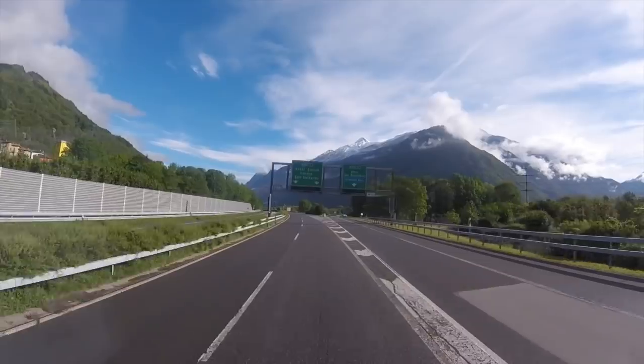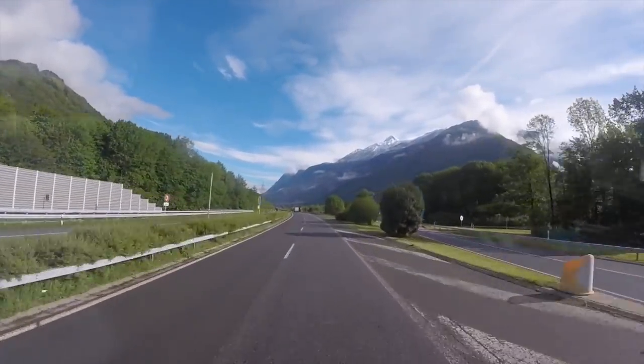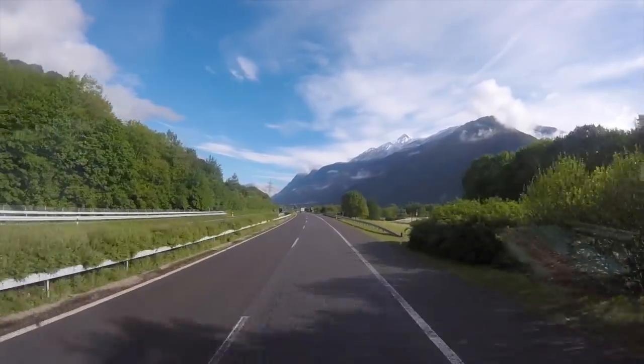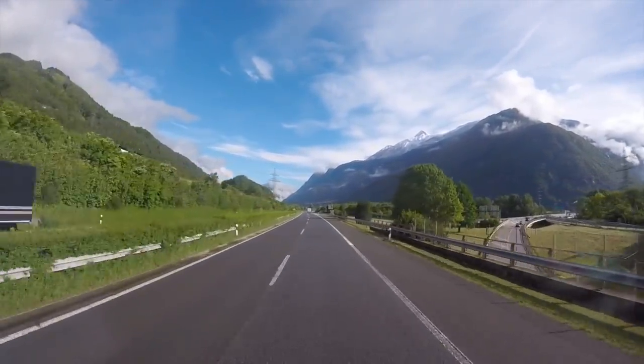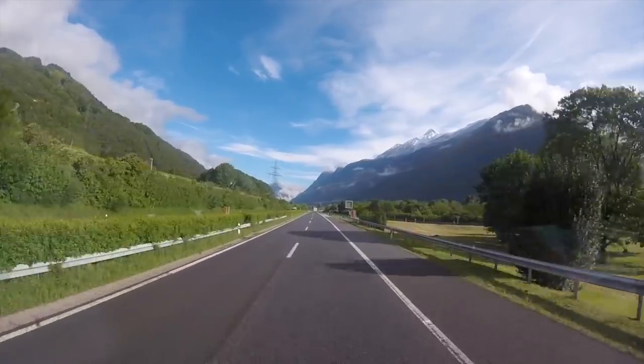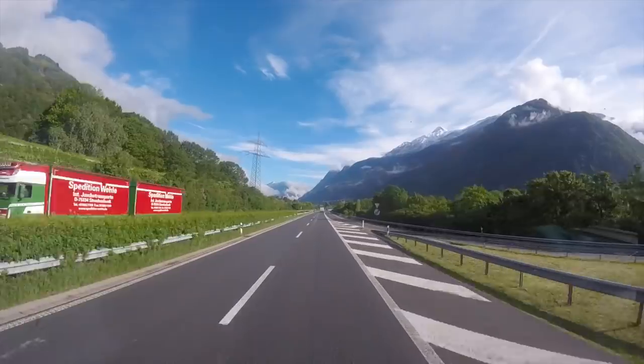Just thought I'd try and do a little bit of filming because it's just beautiful scenery. There's still a bit of snow on the peaks there. It's 10 degrees down here. A little bit of cloud. It's lovely, isn't it? Beautiful day for a drive.